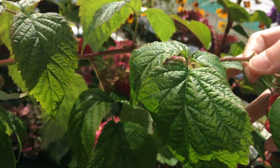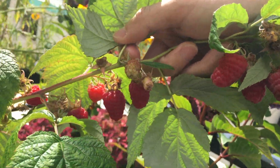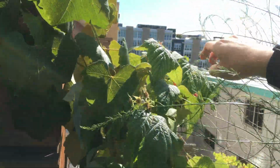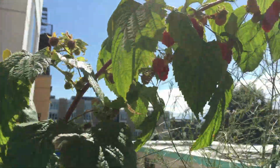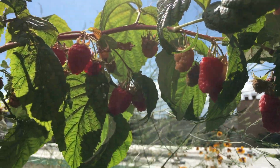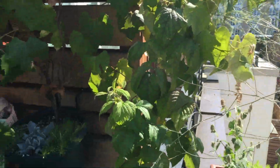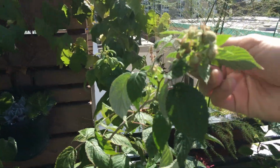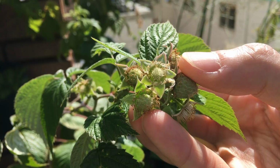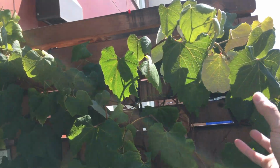You can see all these newly matured fruits that are ready for harvest. Let's look at the other stem or stalk. You can see right here there's a lot more fruits ready for harvest. And then this other raspberry stalk over here, you can see it's pretty nicely pollinated. That fruit over there is pretty perfect. So yeah, we're gonna have a lot more raspberries.